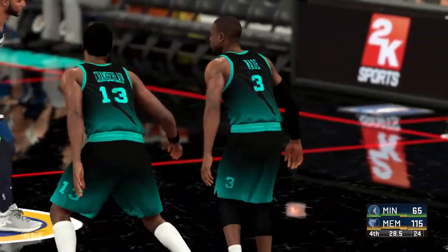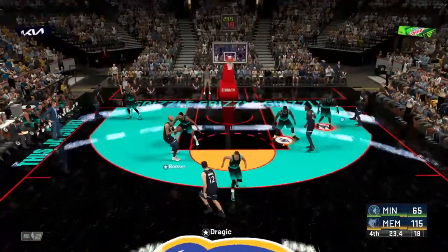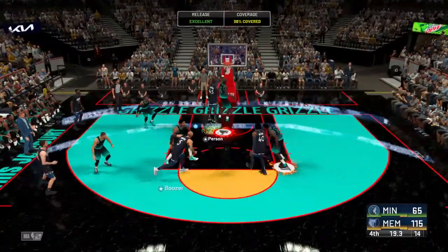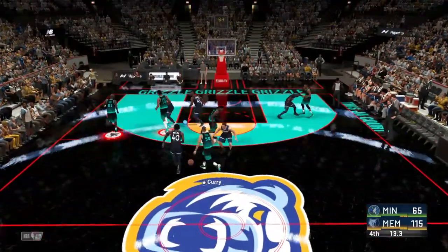And guys, that's got to be the dagger. This is how you finish a game. Yeah, what a time to put the hammer down. Any hope of a comeback? Diminished. Here's Person. Got a hand on it. Dragic against Curry.